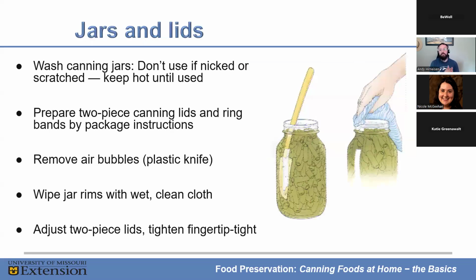I mentioned that the jars can be reused. Our ring bands that we tighten the lids on can be reused, but we do want to use a new lid every time. The underside of the lid has some sealing compound, and that softens when our jars are in the canner. And then when we have that vacuum seal being formed, it sucks the lids down into that indentation, and that's what holds our lids fast. If we go to reuse those lids, we don't have a lot of sealing compound left, and you might get a weak seal to form, but it's much more likely to come unsealed.